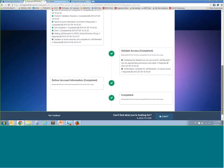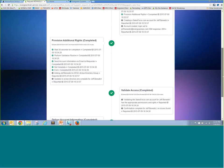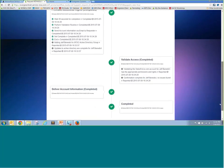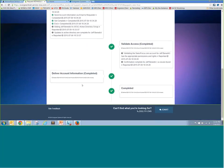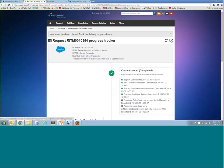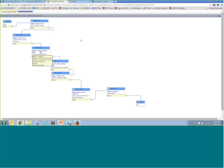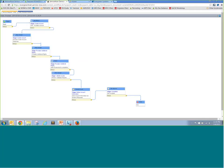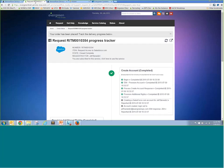I can actually see now that since we started this, it went through all the steps of creating an account for me, provisioning rights through Active Directory, validating my access, delivering my account information via email to me, as well as noting that it is complete. Now if I want to see this from more of a workflow editor perspective, I can open this up. I can see that it went through all the various stages of interacting with, first, our identity management subservice, which actually provisioned our account into our identity management system. There are tasks in here to reach out to Active Directory and provision my rights to different groups. And then there are other tasks to check and validate that my account is indeed set up appropriately.